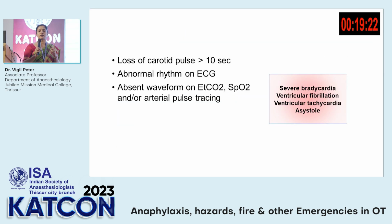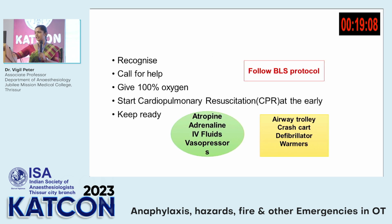Once a cardiac arrest is recognized, you must follow the BLS ACLS protocol that will be dealt with in the workstation. The most important thing is to start effective cardiopulmonary resuscitation. That is, effective cardiac chest compressions should be started at the earliest. And keep ready your drugs like atropine, adrenaline, the IV fluids, vasopressors, your airway trolley, crash cart, defibrillator, and the warmers.